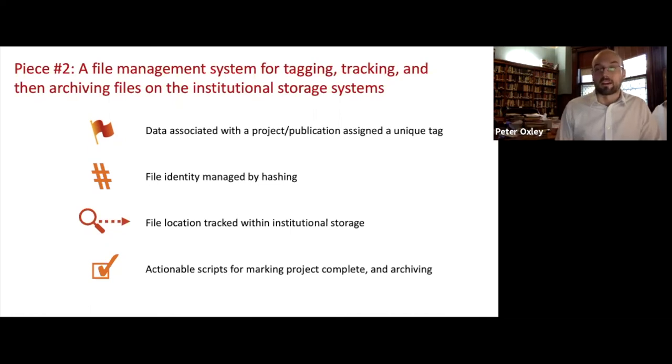Also, the primary feature of the tracking system itself is its ability to track where files are moved to within institutional storage. So even if the researcher relocates their data sometime down in the future, the Starfish system is able to find where those files have been placed, as long as it's within the institutional storage. And then finally, we can create actionable scripts allowing researchers to indicate when they're finished with a research project and that we need to now move it into an archive state for the project, or to capture something more of these files for the future.